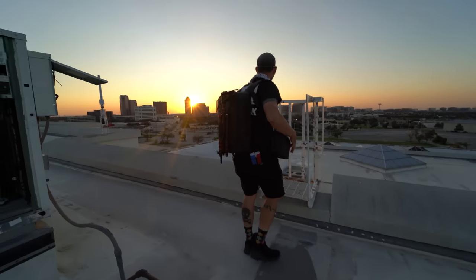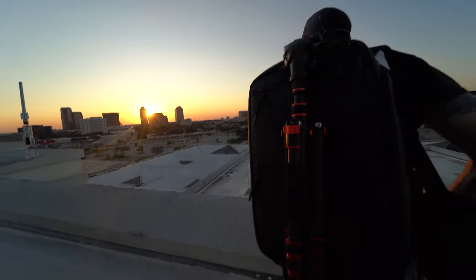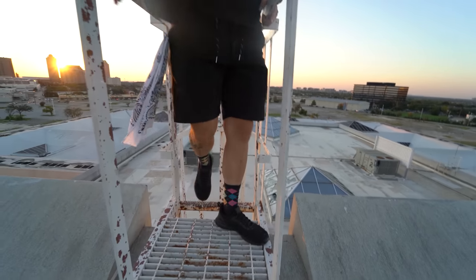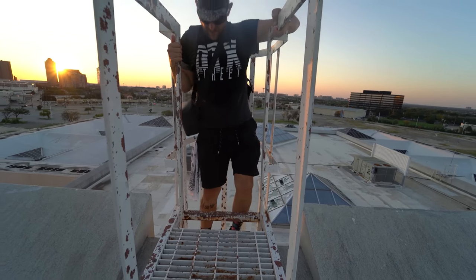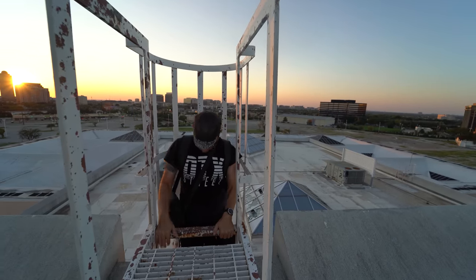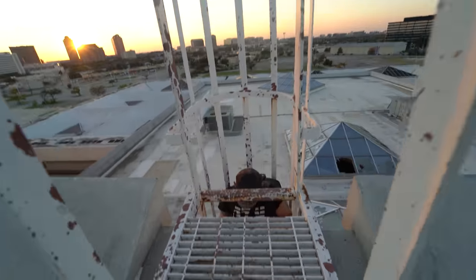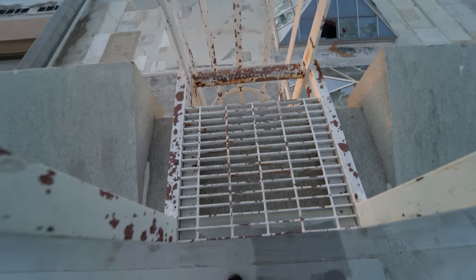Oh, there's a cop over there. What? Where? Over there. Is that a cop car? I can't tell, but let's just get the fuck out. Yeah, I don't want to find out. I just hate how skinny you have to be in these fucking things. If I didn't have the backpack on, it'd be no problem. I hear police cars. Are they here for us, perhaps?